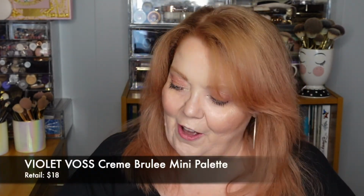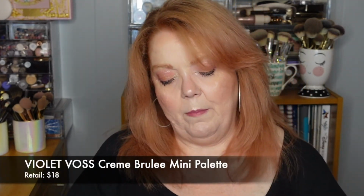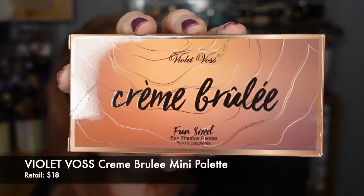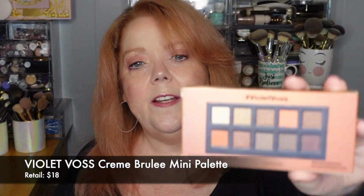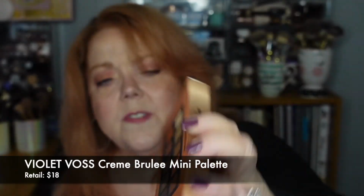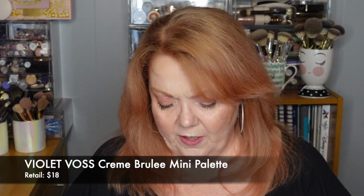Okay, let's go in for our next item in this seemingly never-ending bag of tricks. This is from VOSS, and this is the Creme Brulee mini palette. This was a choice item. This is a 10-pan fun-size eyeshadow palette, and they say it was an assortment of browns and sweet creams, although the picture looks like we've got some oranges and things in there as well, or coppers.